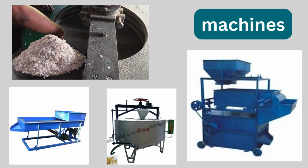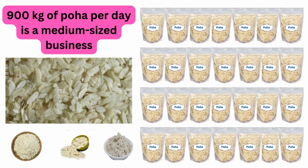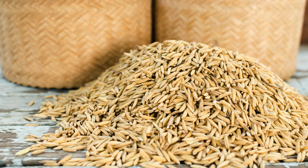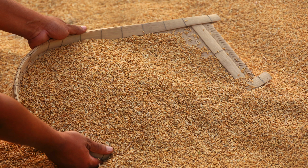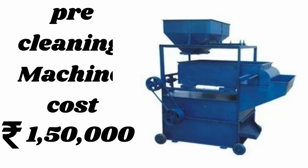Now, let's delve deeper into the exact machines you need. When starting a medium-sized Poha business with a factory capacity of 900 kgs per day, you'll need several types of machinery. For processing, you will need a pre-cleaning machine, used to remove dust, straw, stones, and other impurities from paddy seeds before it is processed further. Aim for a capacity of 300 kgs per hour. The machine costs around 1,50,000 rupees.